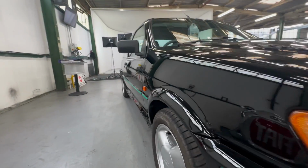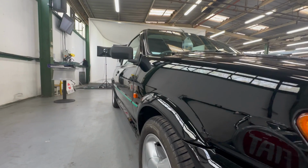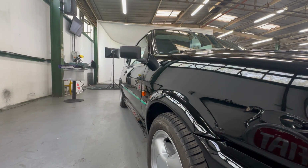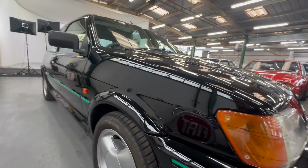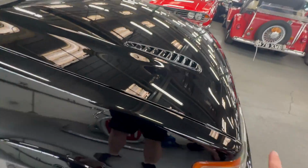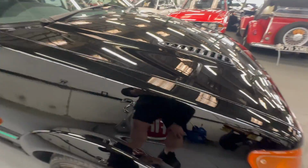If we look down this side, you can see it's lovely and straight all the way down. You can actually see more of the junk we've got piled up in the corner than you can in the car, which is a good sign. Early 90s black car. You aren't going to find a tidier one than that. Fabulous, fabulous condition. On the driver's front wing, there's no sign of any marks on that top edge, where things would catch it if it had a cover on or anything like that.